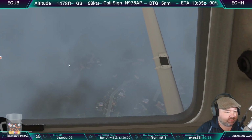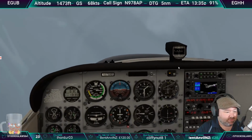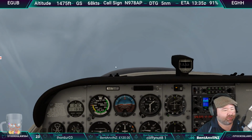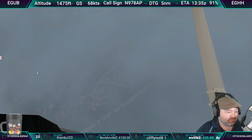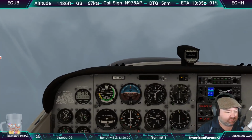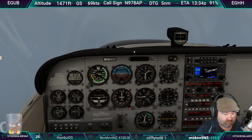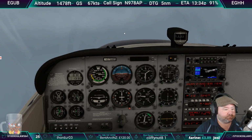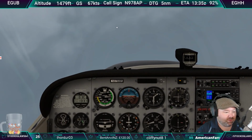Hopefully we get out of these clouds. We can start seeing the ground. But even on a jet, it does get a little bit choppy, just as you're breaking through the clouds to go beneath them. Approach. There we go. Glide slope. Cool. Oh, yep, hit approach. Cool. Thank you for reminding me.